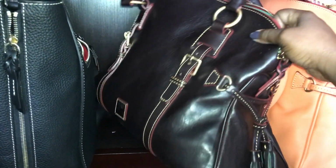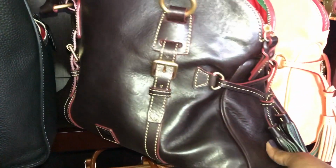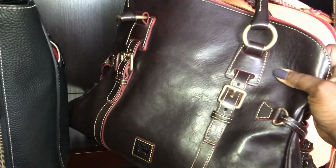Another one of my favorites here is the domed buckle satchel in the color brown tomorrow. You guys, look at this stitching. Look at this deep, rich color. I absolutely love it.